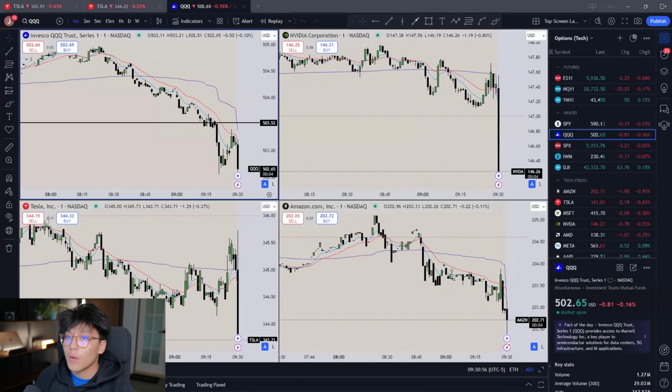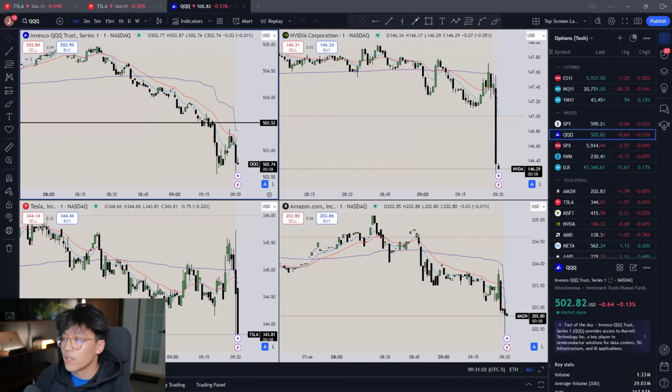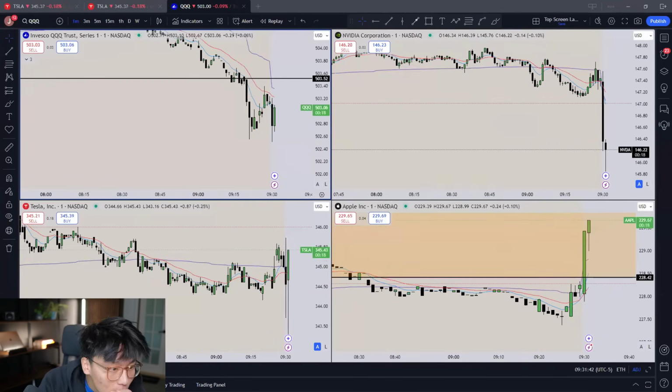Yeah, a couple names dropping towards the downside so far. We do have Nvidia pulling back underneath its previous day high now. So most likely Nvidia, if it closes on the 5-minute, is just going to be inside the range for today. The next key level on Nvidia is down towards 145, but this one you just want to be patient and wait until after earnings.